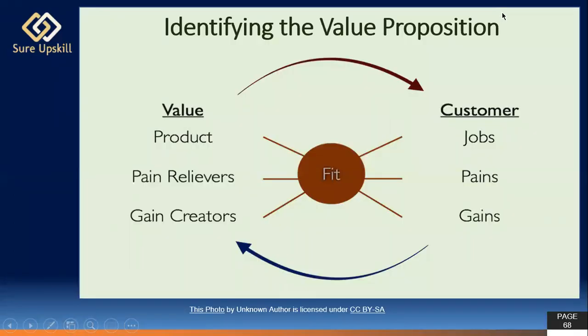Now, how do we identify the value proposition? I'm saying this again and again. A great value proposition is a balance between the customer's job requirements, pains, and gains, what he needs, and what we offer him as the value proposition, which I put here as value. Value proposition gives value. Value means the kind of products and services you give, the pain relievers, and the gain creators.